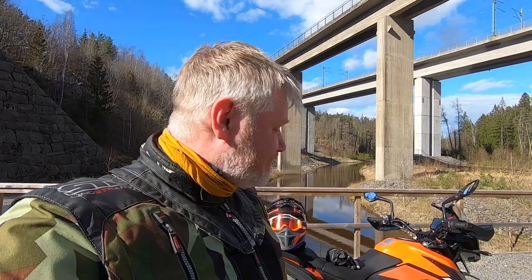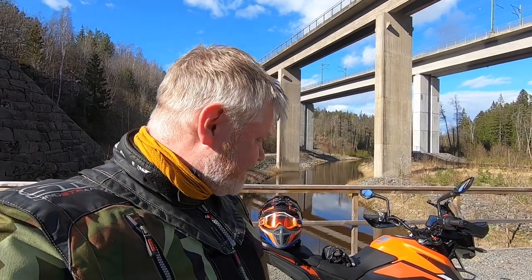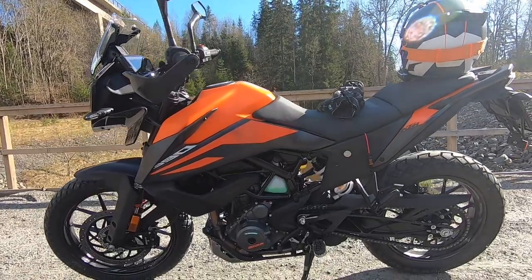All right, I have ridden a few kilometers with it now, both on paved road and gravel road. There is a difference in power compared to the 790, and it's a very small and compact bike. Well, it's a nice little package.